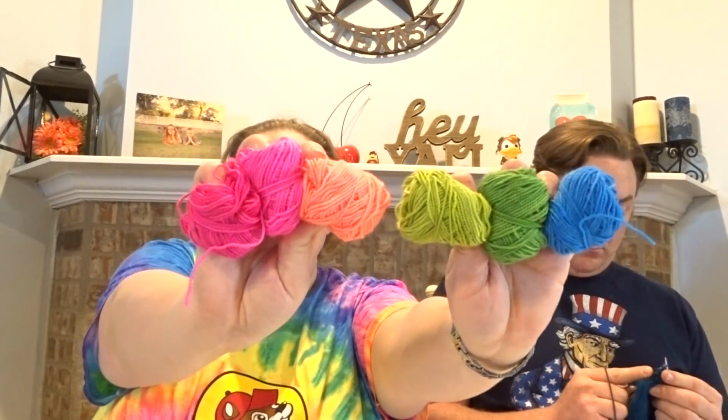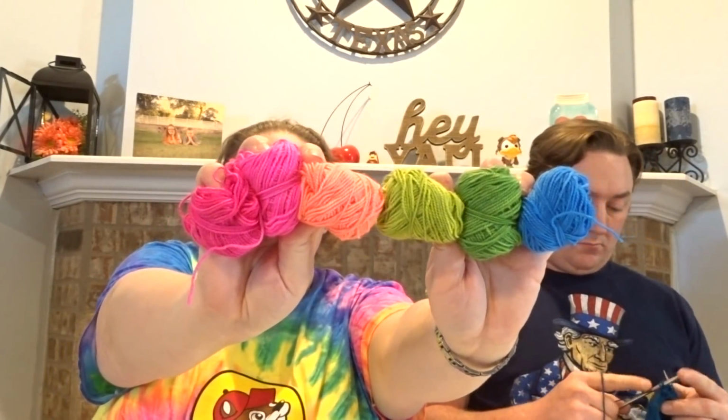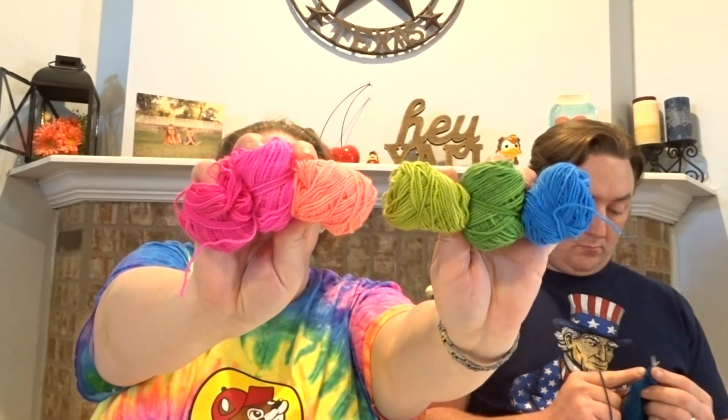Hold on. It's come unwound. These were my contrast, and this is what I have left. These were 133 yards a piece, but that's what I have left. And I can tell y'all the names because I have them.